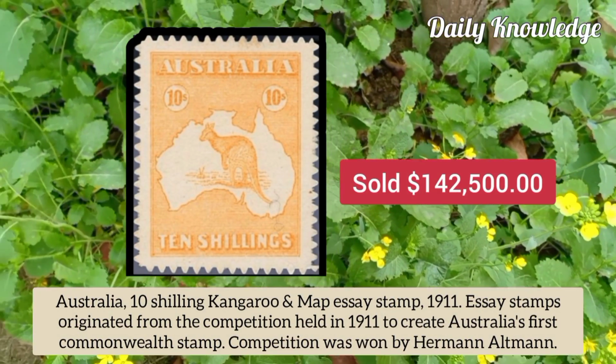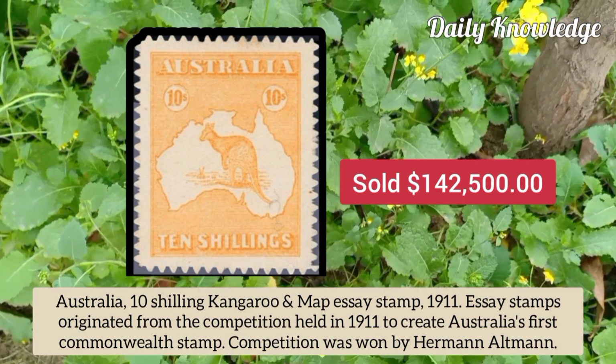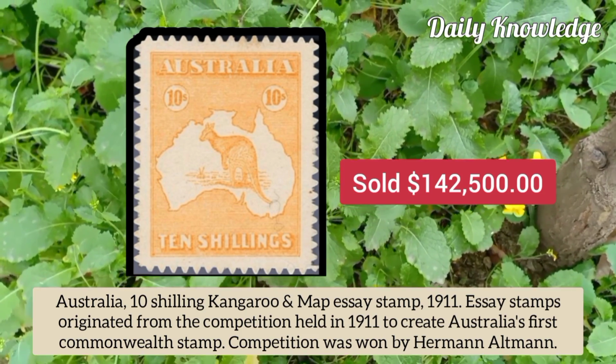Australia 10 shilling kangaroo and map essay 1911, sold for $142,500. It was designed by Herman Altman but not released.